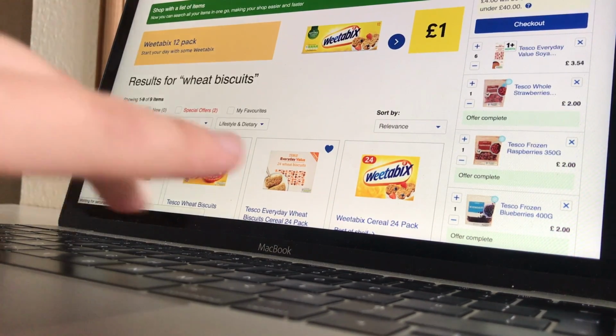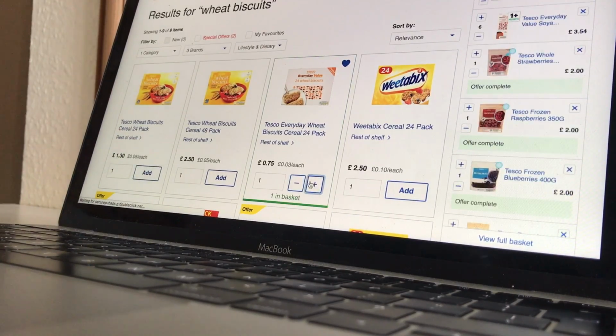Often the Tesco Value is the exact same as the regular food, so why would you not save yourself that little bit of money? So that's one thing that I definitely do. I definitely get a lot of value food. So I'm going to continue adding a few bits and bobs.